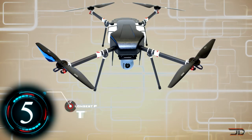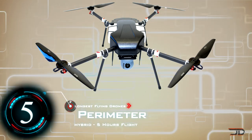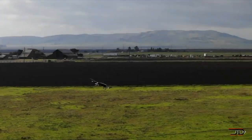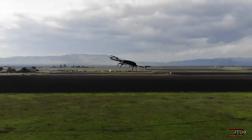At number 5, and it's the Perimeter Drone. Yet another hybrid setup has emerged on the market, and this one can fly for around 5 hours, or up to 110 miles, which is pretty crazy. Utilizing electric fuel injection, the UAV is quite versatile in a wide range of altitudes.